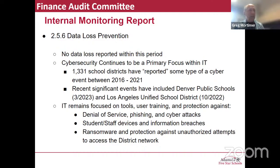And as you can see on this deck that we put together here, there's all kinds of ways that cybersecurity bad actors can try to hack into our network. That can be through something called a denial of service, where they just flood our network with so much traffic that it basically makes the network inaccessible. It can include phishing, where somebody sends out what appears to be a legitimate email and convinces people to give up their login credentials, and then just downright cyber attacks.